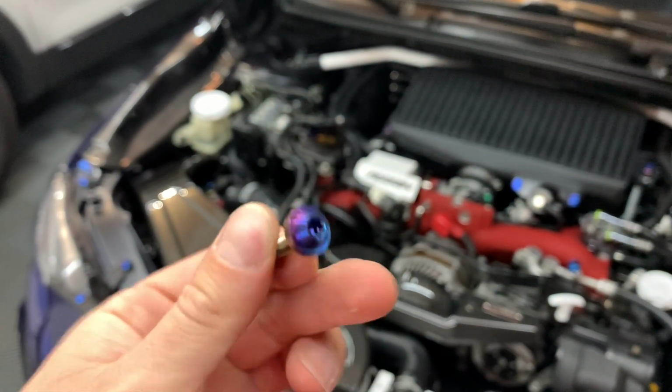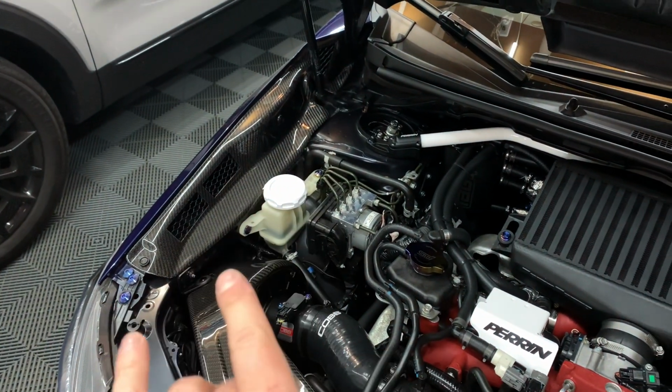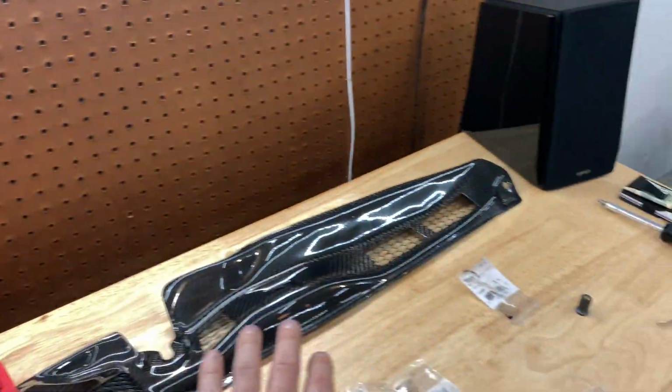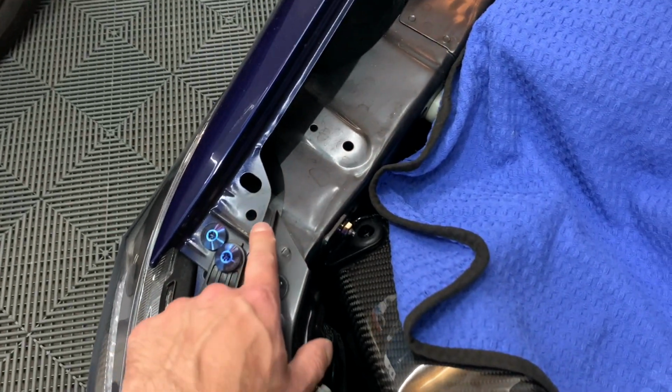They're a little bit different than the ones I'm using on the car here. Let me go ahead and get this shroud off, and I'll show you just where you need to put the speed clips, and then we'll be done with this little mod. All right, so we got the shroud off, which is over here. And now you can see the 2 little holes that we're going to be using. So it's this one.